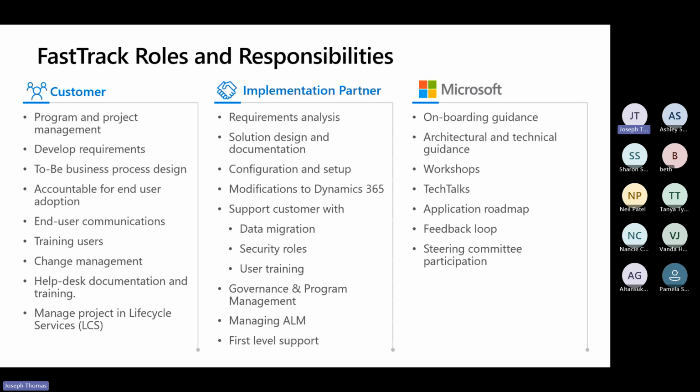So your partner is there quite simply because they do this for a living, day in and day out, over and over again. And typically our customers don't have that expertise on hand at the time that they're doing the implementation. So they're there to provide their guidance, expertise, and leadership, and get you there quicker.